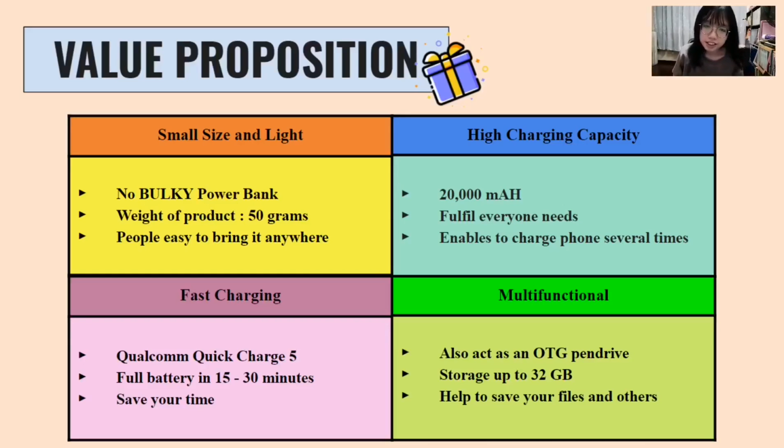Third, fast charging. This is the most important feature of our SML power bank because our product adopts new technology called Quick Charge 5, which makes the charging process faster than other power banks. The battery from 0% to 100% only needs 15 to 30 minutes, and this really can help the consumer to save their time. 4. Multifunctional. This is also another unique feature of our product, which can not only help people charge their electronic devices, but also act as an OTG pen drive, which means people can save their files, music, everything into our product up to 32 gigs.